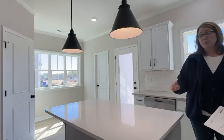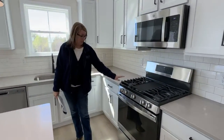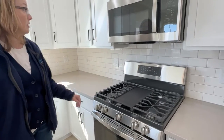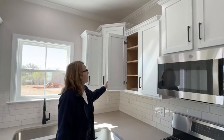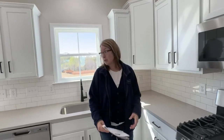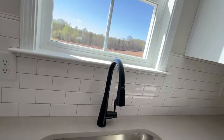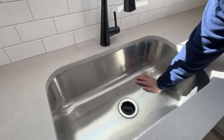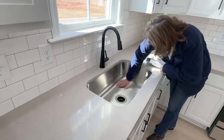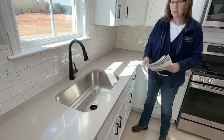Yep. They're really nice. A gas stove. So this is like a chef's dream right here, to have this nice gas stove. Again, GE appliances. And these are, I believe, sugarcane white cabinets, and they have the soft close. We have a nice undermount sink, and look at the size of that sink. Wow, and it's deep too. Putting my hand all the way down here, and it comes up to like my elbow. So yeah, that's a really nice feature.